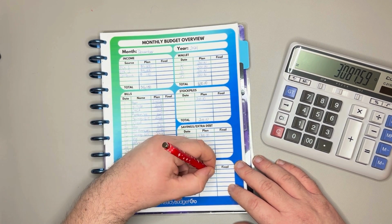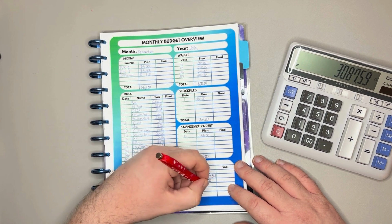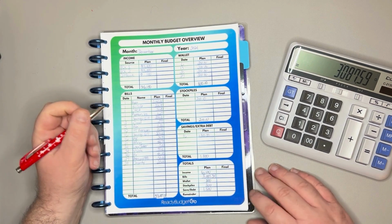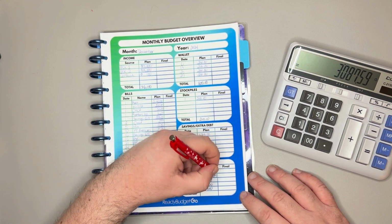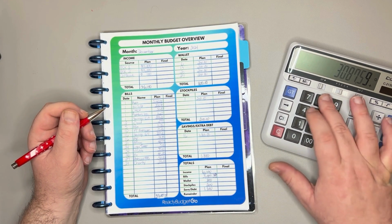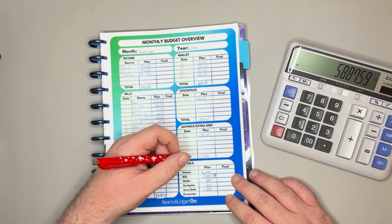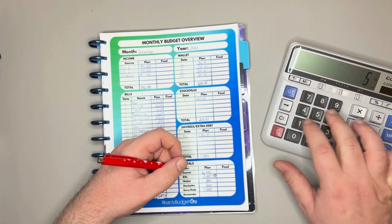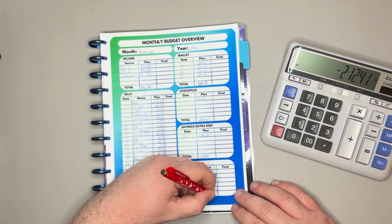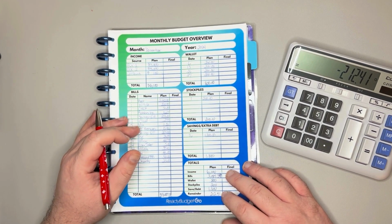3,087.54, 800, 200, and 1,800. So we'll total those. Oops, that's 59 cents, not 54 cents. There we go. So we're going to add that to 800 plus 200 plus 1,800. Okay, so that's 5,887.59 minus 6,100. So that leaves me with a remainder of $212.41.